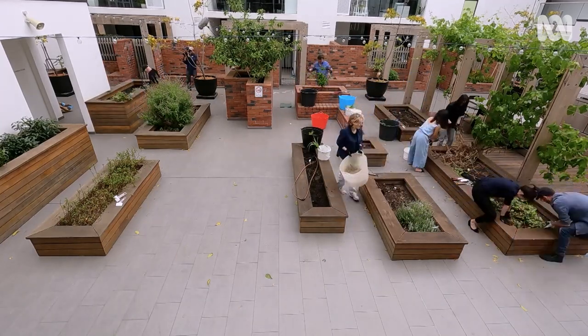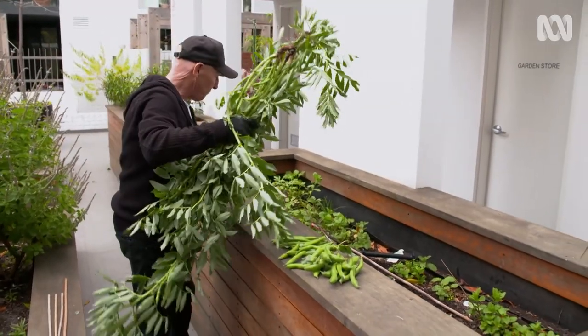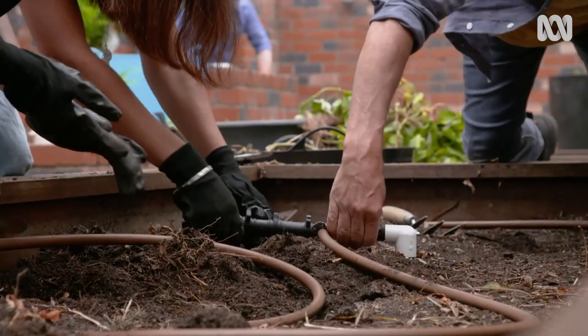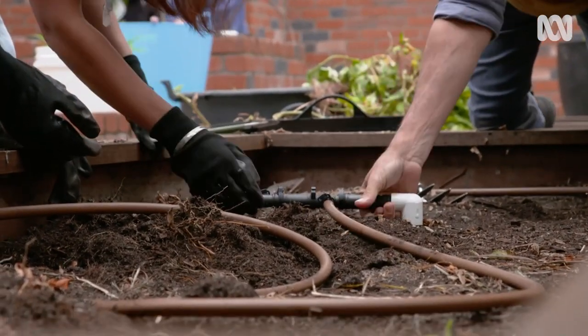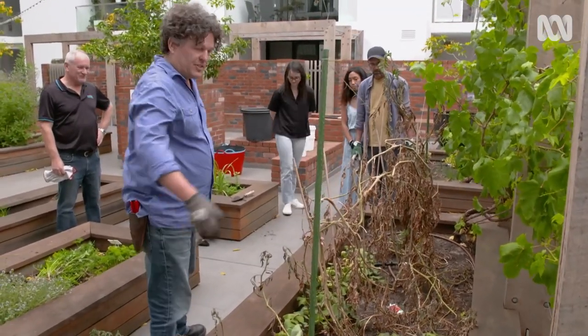It's important to note that any major works involving garden areas within apartment complexes needs to consider things like weight loading and waterproofing to avoid future problems. These are obviously tomatoes that are well and truly finished, so these should come out, the stakes can come out.